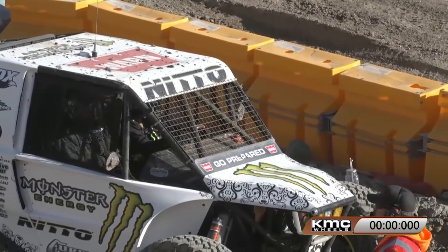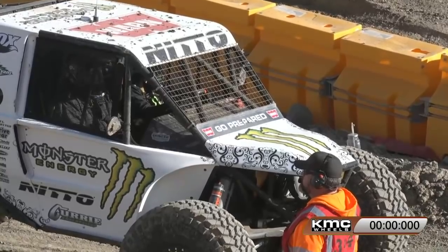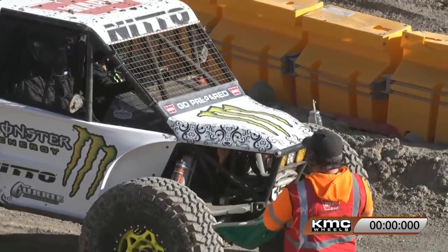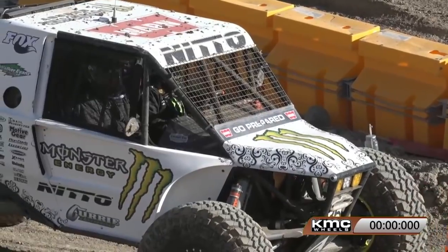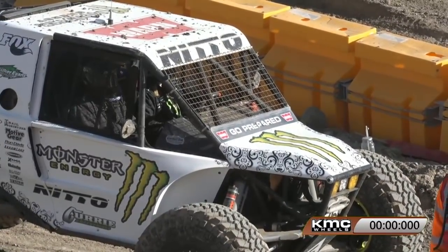I was chatting with his co-driver last night, and they were excited to run today. Not sure what's going on. Yeah, tough break there for Kevin Hart. These guys really do put their life and soul into being here. So since he isn't able to finish it, well, there he goes. Must have been a shifter or a transmission issue, not sure, but he's back going.